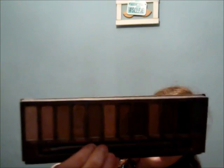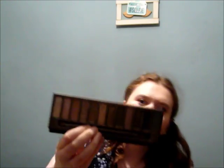So the first thing that's in here is obviously my Naked palette, because that's what I use on an everyday basis. Here you go guys, that's what I use on an everyday basis for autumn, just because I love the colours, the shades, they really complement blue eyes, which is obviously what I have. So yeah, Naked palette, the original.